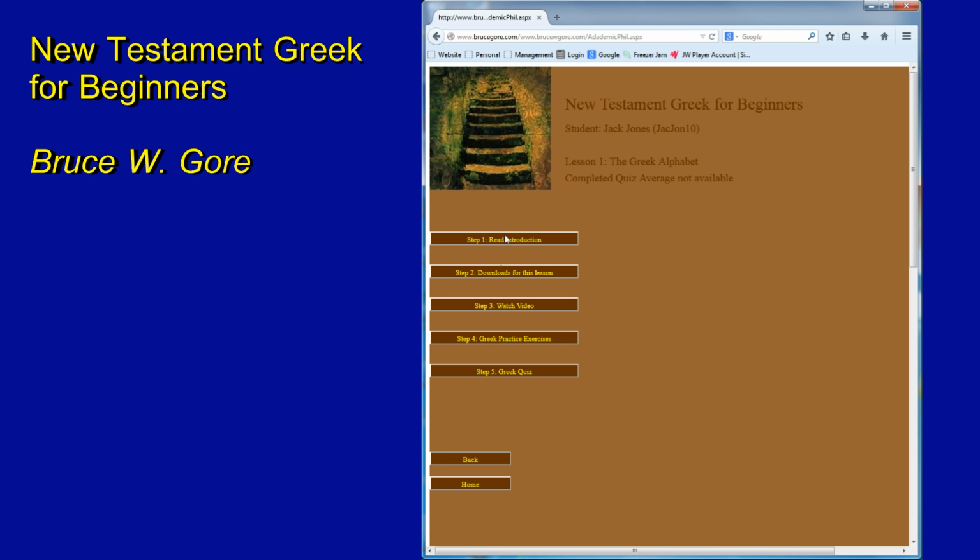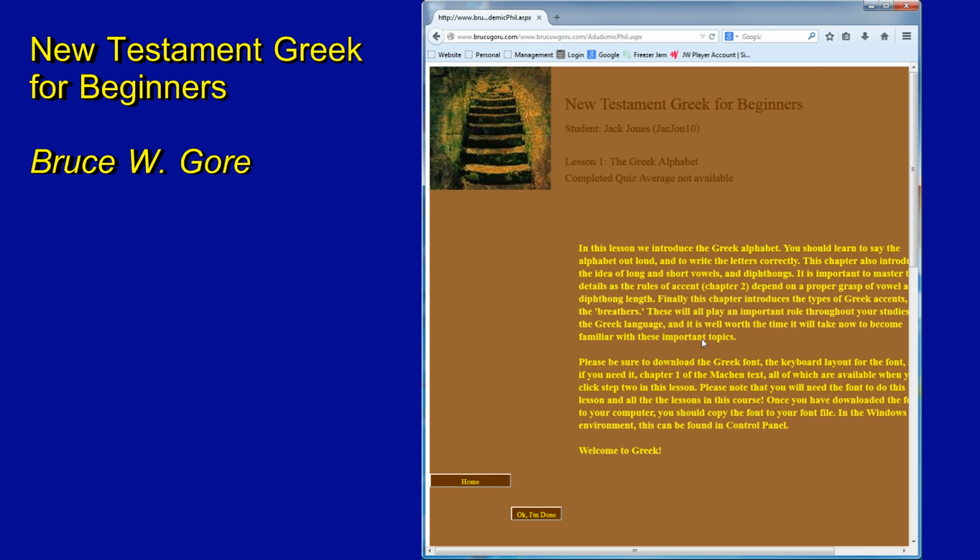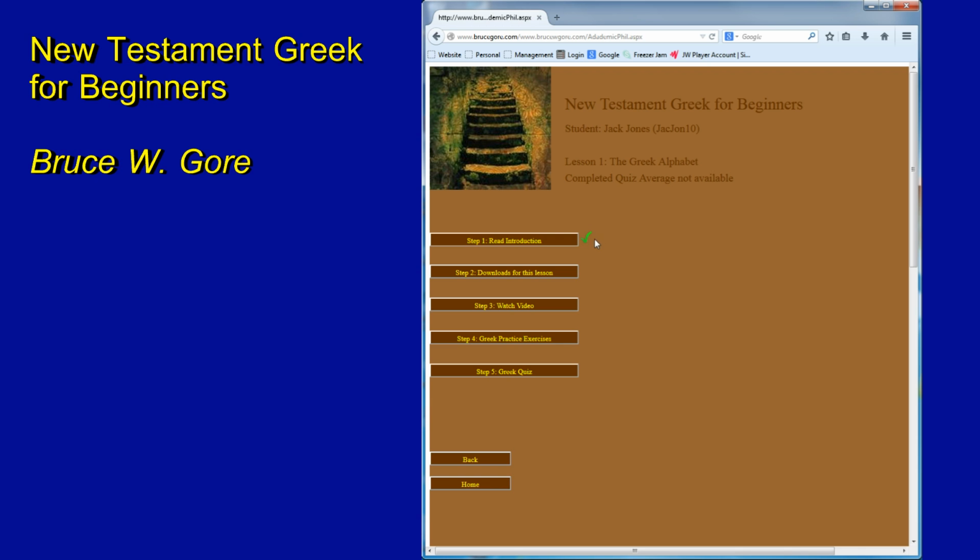Each lesson is organized in 5 steps. The first step is simply an introductory word to use, so go ahead and read that over. It's very important once you're done with any given step that you say, okay, I'm done. And when you return here, you'll see there's a check mark indicating that you have completed that step. Again, you can't go ahead. You have to take these step by step. That's part of the organization of the course. So the first step is to read the introduction.